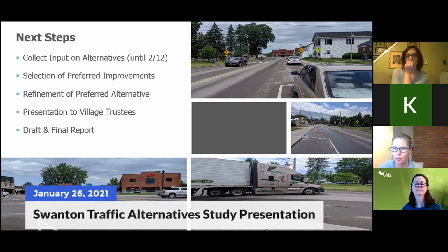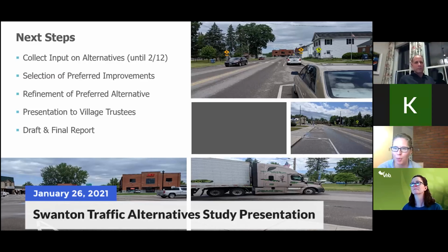So I want to welcome comment and feedback from the community, and I was trying to give it a reasonable cutoff date, so I'm proposing February 12th as a cutoff for additional comment on what we've discussed tonight. And then we're really going to work through the selection of the preferred improvement, which will be a collection of the alternatives that we talked through this evening, refining that to carry forward to a presentation with the village trustees, hopefully getting their support for the final recommendations in the final report going forward, so that really laying that groundwork for projects in the future for the downtown. So that is sort of the next steps. The time frame for that, we originally scoped out to May for the final report, and so I think we're well within that target for getting everything wrapped up and making some final recommendations.